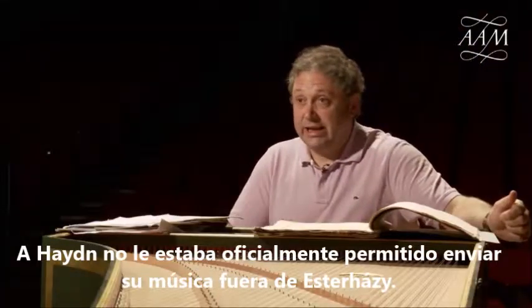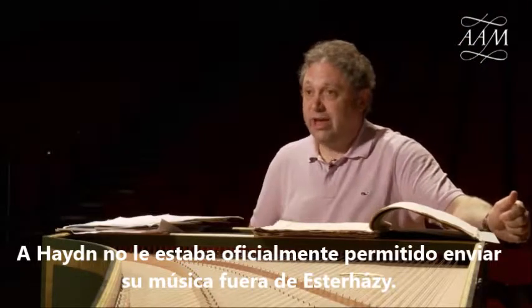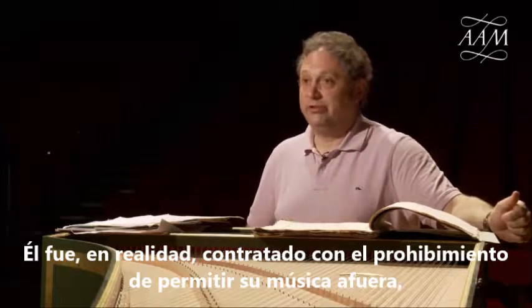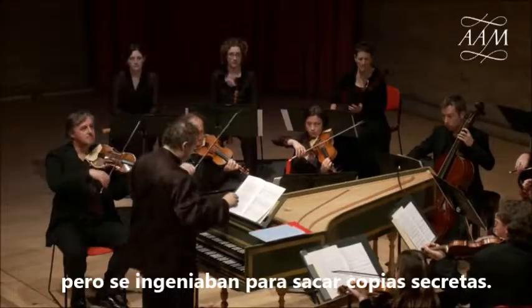Haydn wasn't officially allowed to send his music outside Esterházy. He was actually contracted and forbidden to allow his music out. It did manage to get out, of course, in secret copies.